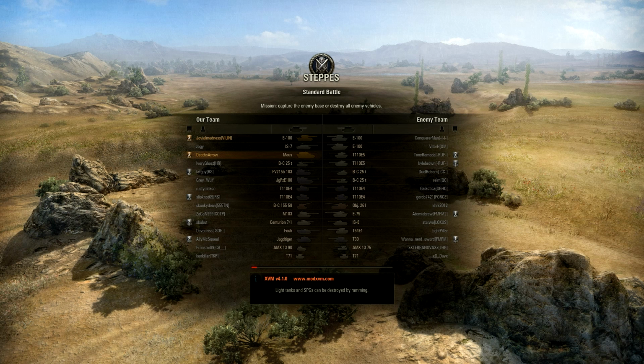The first replay that we'll be looking at is a platoon battle on Steppes from August 6, 2013. I am platooned with Jovial Madness and his E100. As noted at the top of the loading screen, this is a standard battle. Reviewing tank composition for this battle reveals the following.